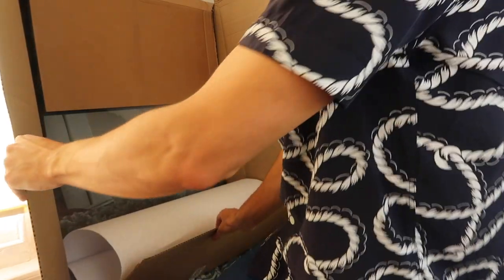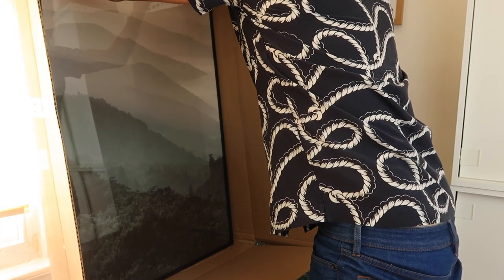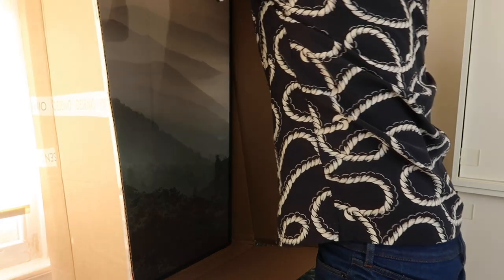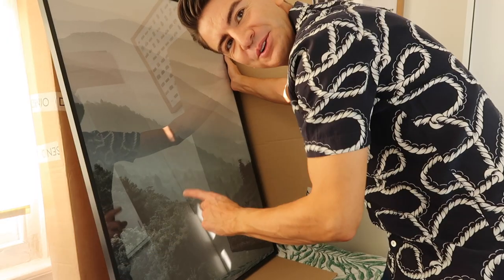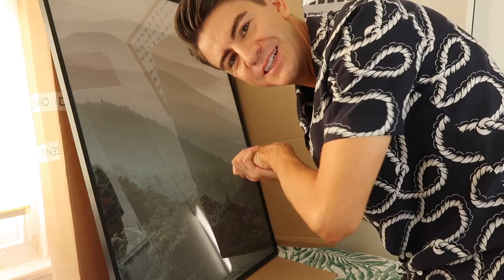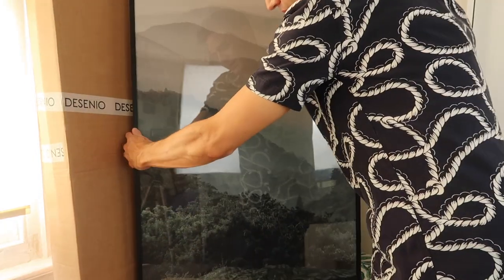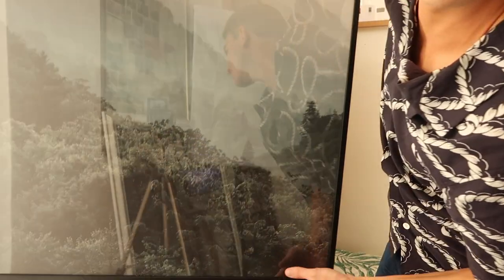And then the last one that I've got to show you is this forest scene. Let's get it out of the box. And I'm going to struggle with the reflection, so we might have to have a look at this one once it's on the wall and I'll be able to show you a little bit better. But essentially it's a forest scene. I really like the greeny colours. Switch the lamp off. No, you still can't see.